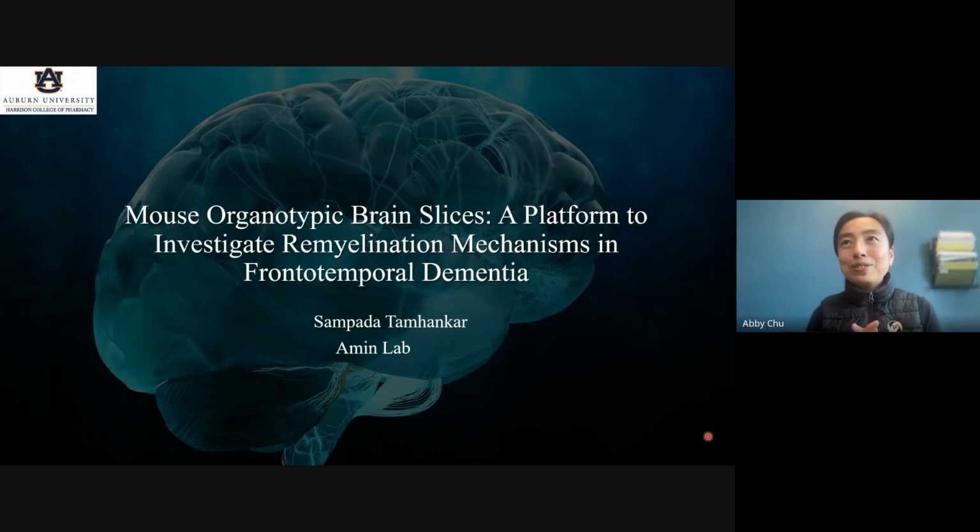I'm delighted to introduce today's speaker, Sampada Tamhankar, a PhD candidate in the Department of Drug Discovery and Development at Auburn University. Sampada here is a member of Dr. Rajesh Amin's laboratory, a research group dedicated to developing innovative small molecule therapeutics for neurodegenerative diseases such as Alzheimer's and frontotemporal dementia. Sampada's work focuses on understanding CNS remyelination in FTD using a novel LXR agonist, AU403.